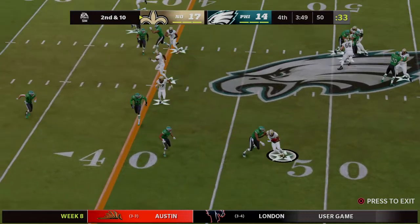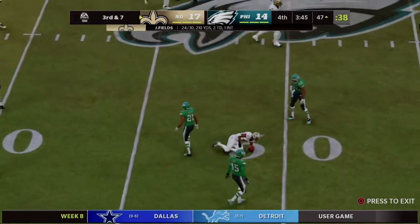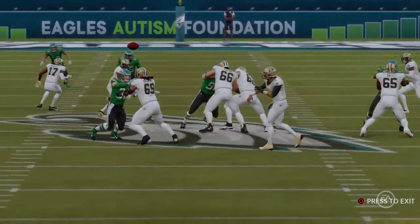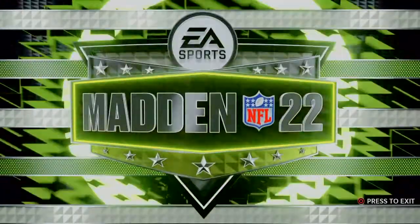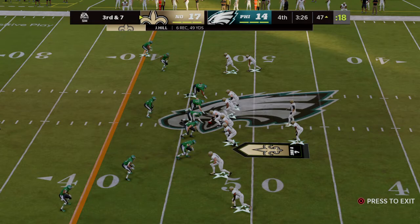From the 50, here's Fields. Throw left side, taken in by Hill. He'll get only 3 there, so it leaves him with a 3rd and 7 ahead. That's a good job there by the corner. We do talk about this a lot, that a lot of corners see their job as simply covering receivers. Tackling isn't everyone's thing. But in this case, he came up quickly and made a nice, sure tackle.